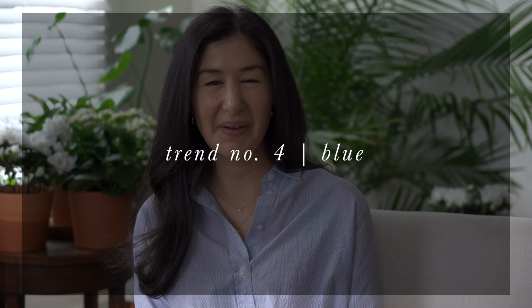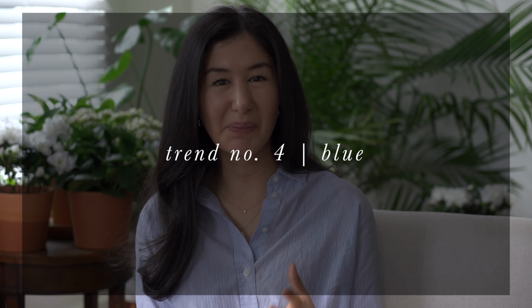And then the last color that I want to talk about today is blue. So blue is always in trend, obviously. It's something that people wear. It's something I have in my wardrobe. I'm wearing it now and I wear it all the time. But this season we're seeing it in a lot of different shades all worn together. And I think it's another very easy one to jump on board, especially if you don't like to wear black.